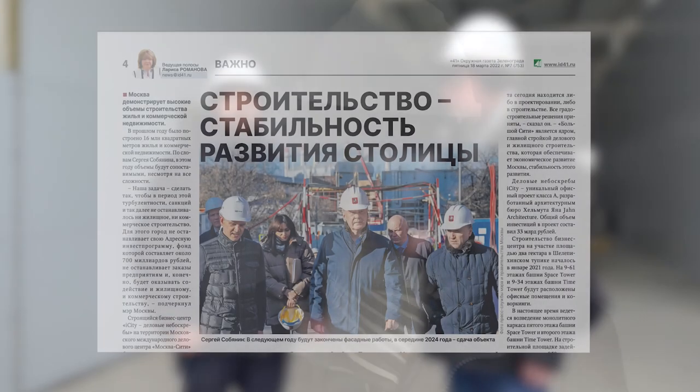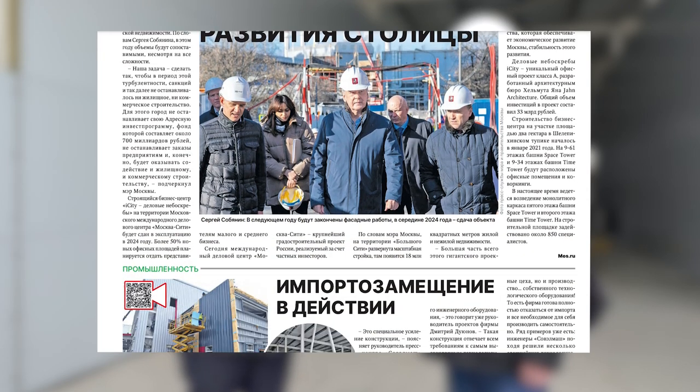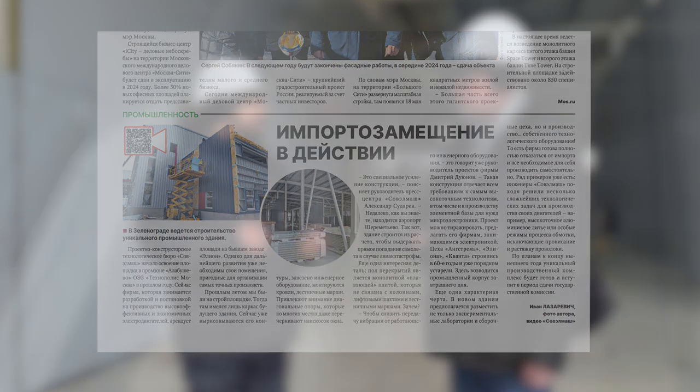The article described the process of constructing the building and highlighted its unique features, especially the fact that Sovelmash is ready not to use any imported components and produce everything it needs by itself.